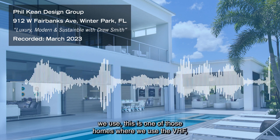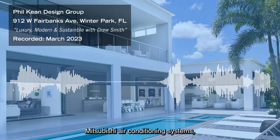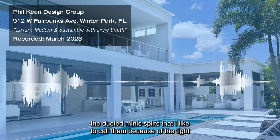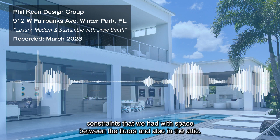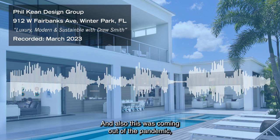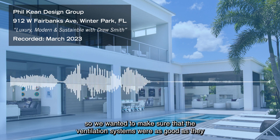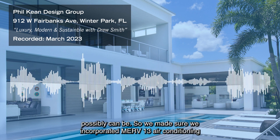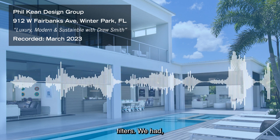This is one of those homes where we use the VRF Mitsubishi air conditioning systems, the ducted mini splits, as I like to call them, because of the tight constraints that we had with space between the floors and also in the attic. We wanted that controllability, and this was coming out of the pandemic, so we wanted to make sure that the ventilation systems were as good as they possibly can be. So we made sure we incorporated MERV 13 air conditioning filters.